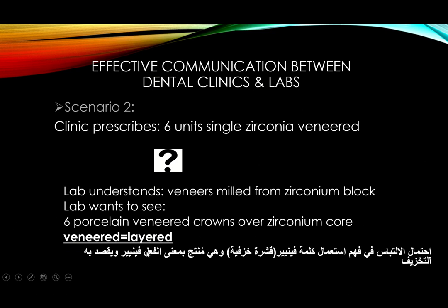Veneered was used for layered. We thought that veneered means veneers, but veneered was used for layered. You know, veneered, stacked, layered, they are of the same meaning, all right? Especially in studies, you'll find the word veneered used commonly.